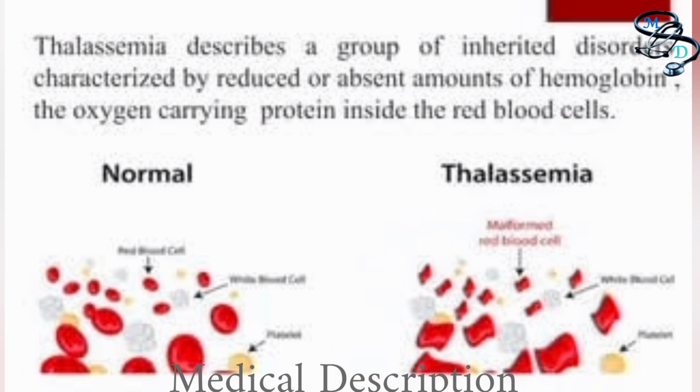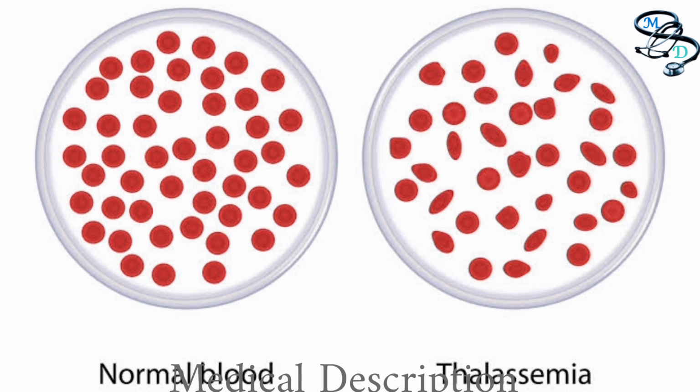And questions to ask your doctor about thalassemia. Some questions to ask your doctor include: What's the most likely cause of my child's symptoms? Are there other possible causes? What kinds of tests are needed? What treatments are available? What treatment do you recommend? What are the most common side effects from each treatment? And how can this best be managed with other health conditions?